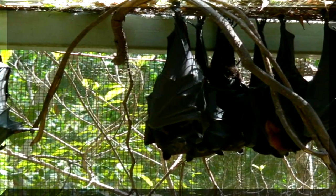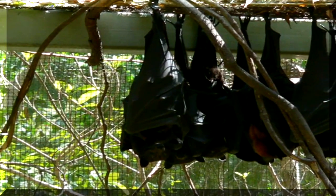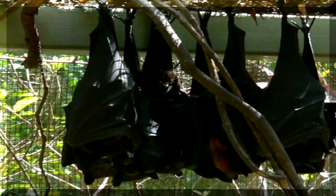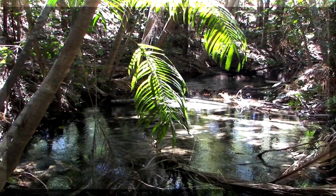Fruit bats, very common in the tropical north. You run into them quite frequently. Monsoon rainforest.